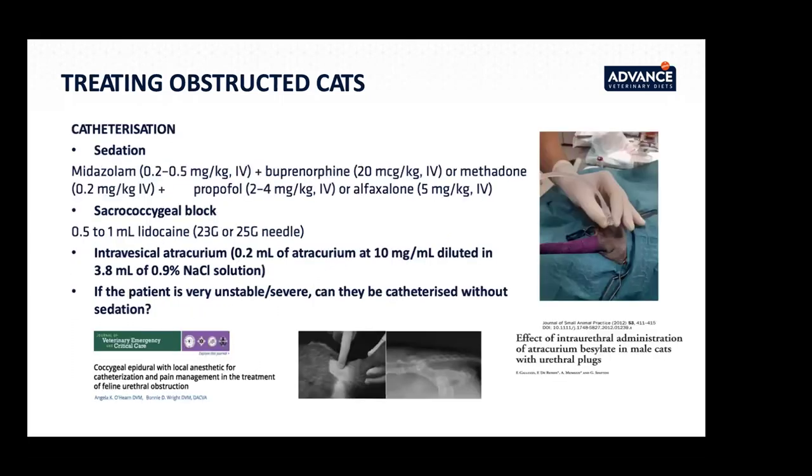Okay. To catheterize the cat, the cat always needs to be sedated or anesthetized, okay? And this is the combination of anesthetics that I was working with before. It is an adequate combination when a patient is not so unstable, okay? Or you can use a sacrococcygeal block, okay? Putting lidocaine inside, okay?